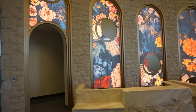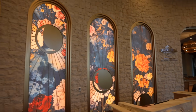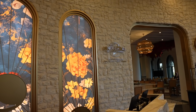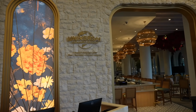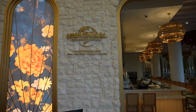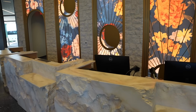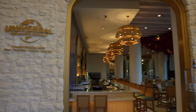We are now inside of the Helios Grand Hotel. Look how stunning this place is. It smells so brand new. We have the Universal Vacation Planning Center where you will pick up your park tickets, express passes, if you want to upgrade anything.